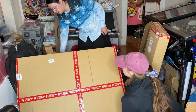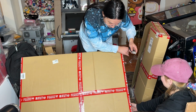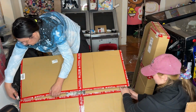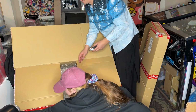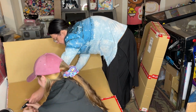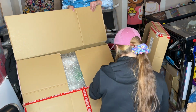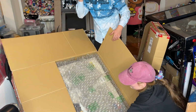So, okay, this is going to be at least one standee, and I think there might be a couple fabric items. Like I said, there's a couple towels. I think that's what it was. I'll probably have to break down this box a little later, because I don't think I have a reason to keep this one. Oh yeah, so they just threw a bunch of extra items in here. Okay.